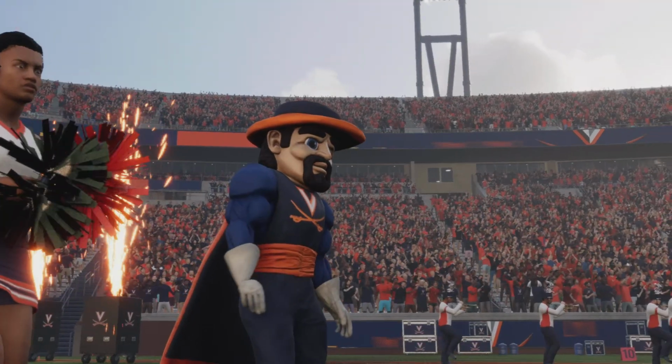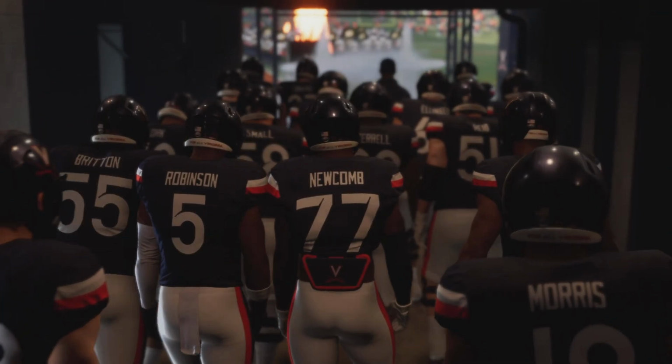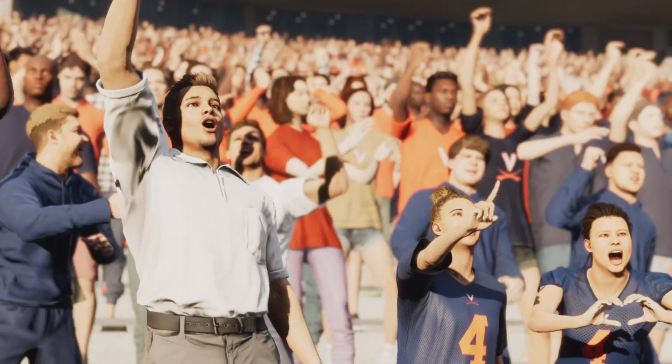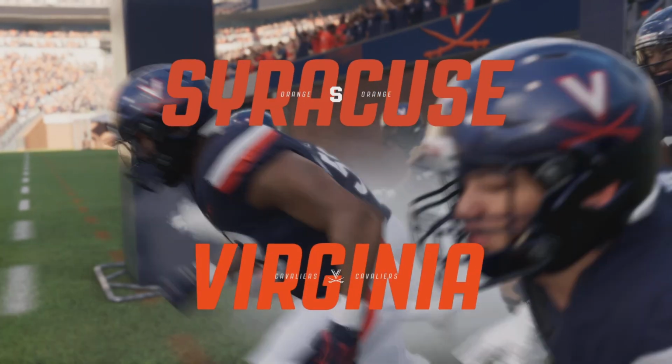Football season. Ranked team against unranked opponent, and we'll see if the upset can shake up the rankings in this one. Welcome to Charlottesville, home of the Virginia Cavaliers, as we'll see a squad from the ACC, the Syracuse Orange.